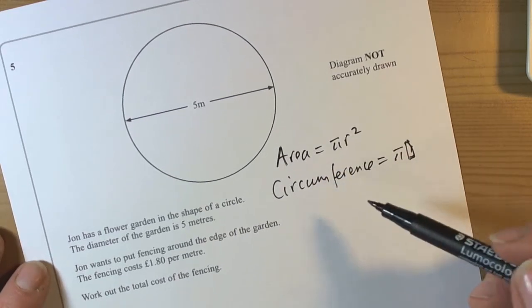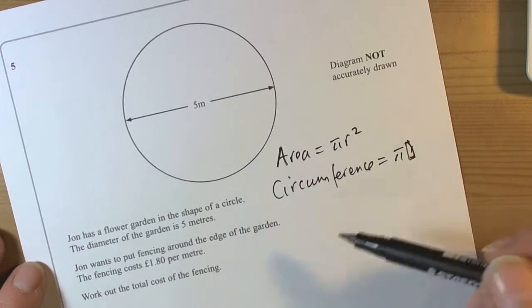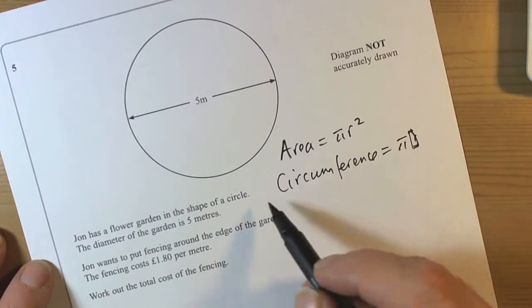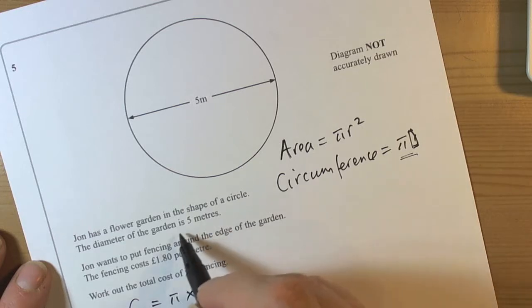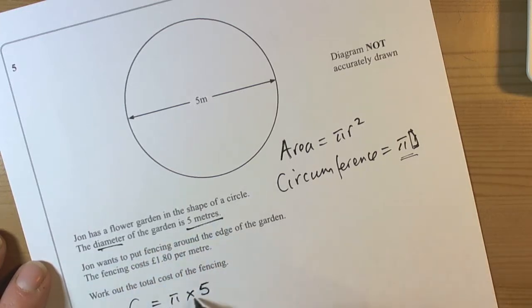Circles is a popular question in the exams, even if it's part of a circle, a sector, or a quadrant, a quarter of a circle, semicircles, all different types of shapes. So we're trying to work out the circumference, so we need the diameter, and one of the useful things about writing the formulas down is it kind of tells us what we need. So the circumference is pi times the diameter. Well, they've told us in this question that the diameter is 5 metres, so it's pi times 5.